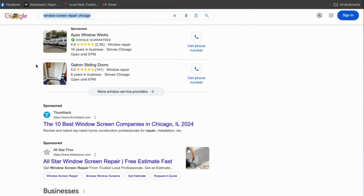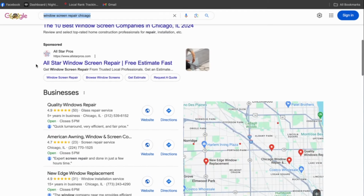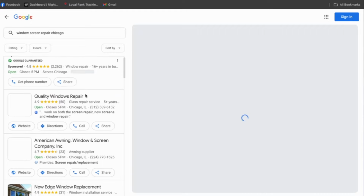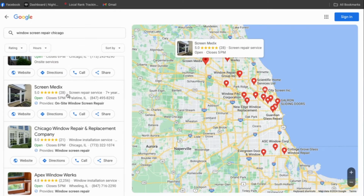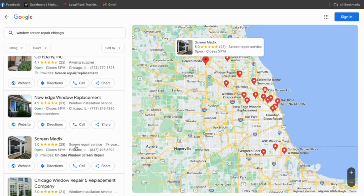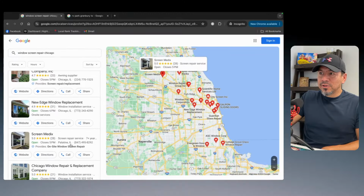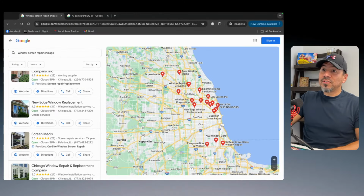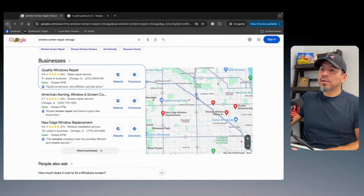Window screen repair, Chicago. And you're going to see, he doesn't show up in the maps. He's pretty close. Let's take a look. Because this is more centered in, yep, like number 1. He's probably going to get there. 1, 2, 3, 4. Right there. Like I said, he's in Palatine, Illinois, so it's about 10, 15 miles up north of Chicago. But he's still getting close. I think eventually he's going to get into that 3-pack if we work on it.